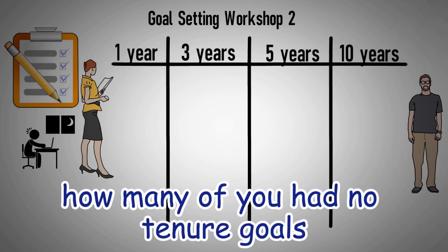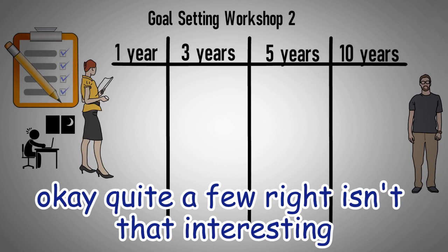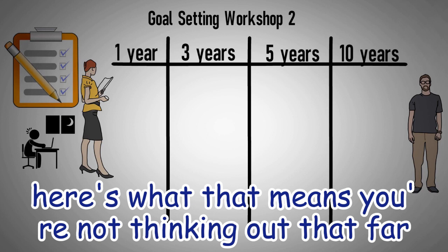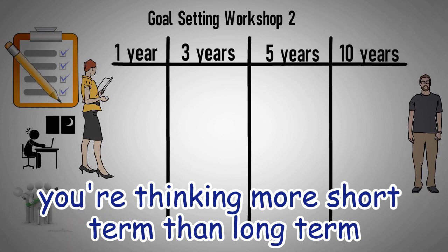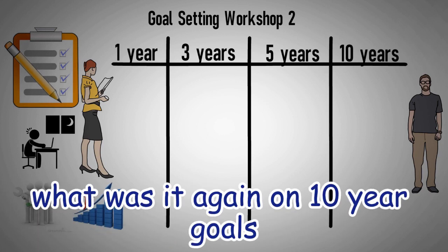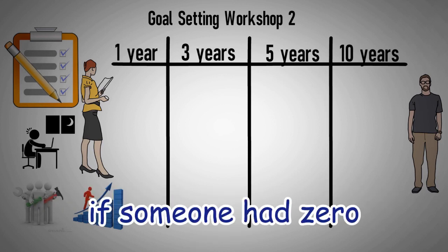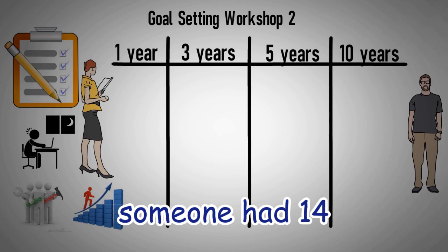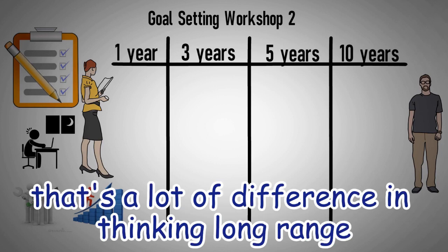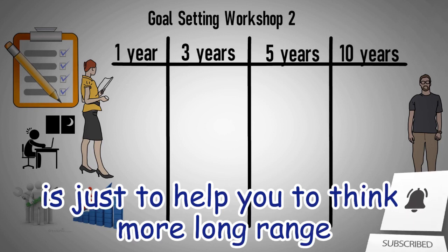How many of you had no 10-year goals? Okay, quite a few, right? Isn't that interesting? Here's what that means. You're not thinking out that far. You're thinking more short-term than long-term. So the number you had, what was it again on 10-year goals? 14. If someone had 0, someone had 14, that's a lot of difference in thinking long range. So that's all that's for, is just to help you to think more long range.